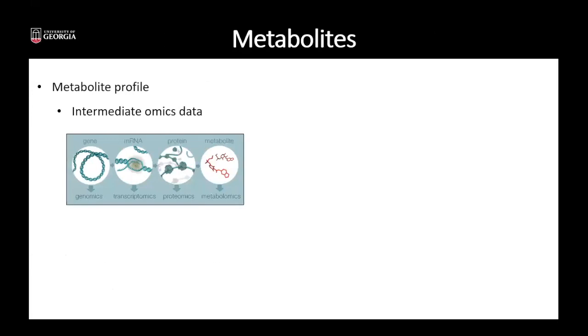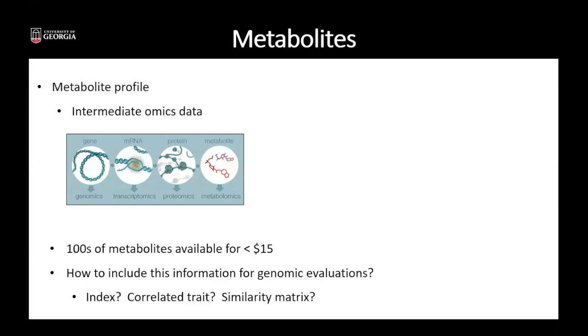So the next set that we have is some metabolites. That metabolite profile, and there's all sorts of intermediate omics data that we're not going to go into detail on. I don't think I even could go into detail if I wanted to, so we're going to keep it to the overall picture here. But basically, you can take a sample of the animal and measure several different metabolites on those samples. And so we're also trying to investigate what we can do with those samples.